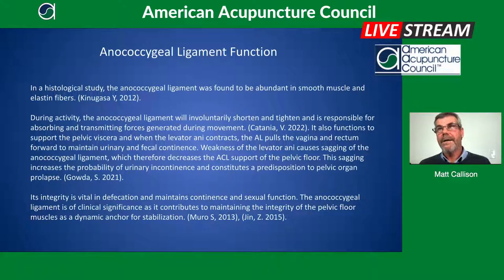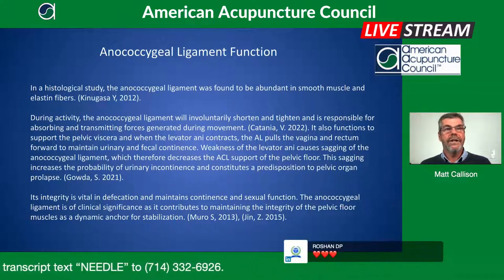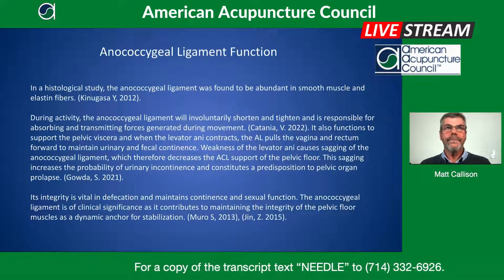And she emailed me back a week later and she said how remarkable it was that her urinary incontinence completely changed and she's much better. That's just with acupoint pressure at Du 1. So again, it's a very, very incredible point. Its integrity, Du 1's integrity, is vital in defecation and maintains continence and sexual function. The anococcygeal ligament is of clinical significance as it contributes to maintaining the integrity of the pelvic floor muscles as a dynamic anchor for stabilization.